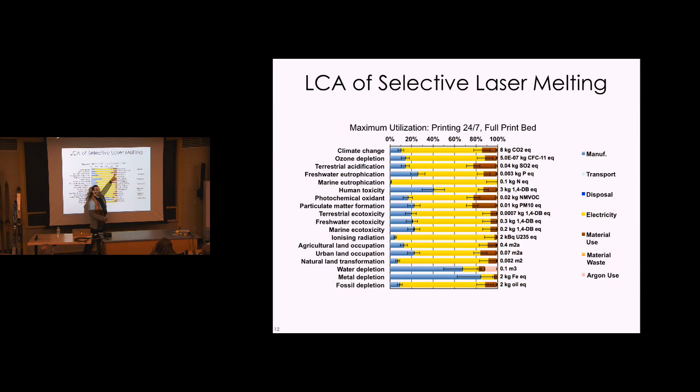And then the dark brown is the material use. That's the stuff that actually ends up in the part that was printed. And then the orange here is material waste, which again, you can't really see anywhere because it's just 4% of the material printed, so it's pretty small. And then the last thing is argon use, and that just shows up in water depletion.